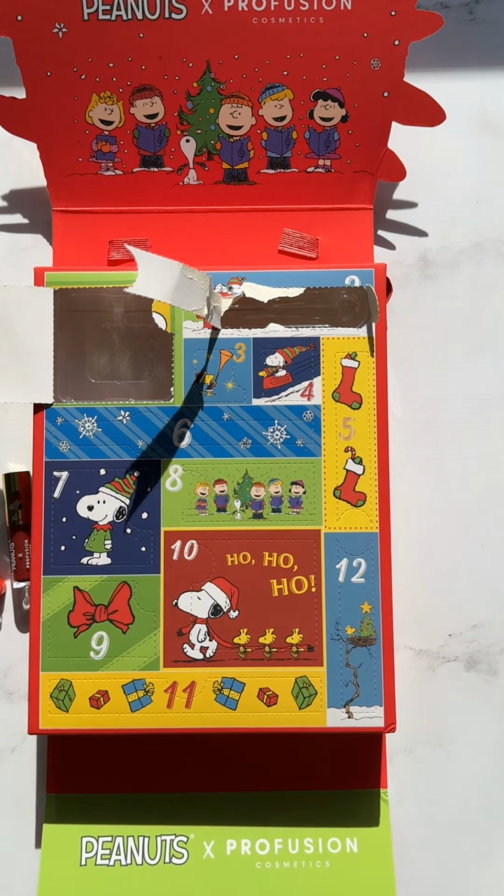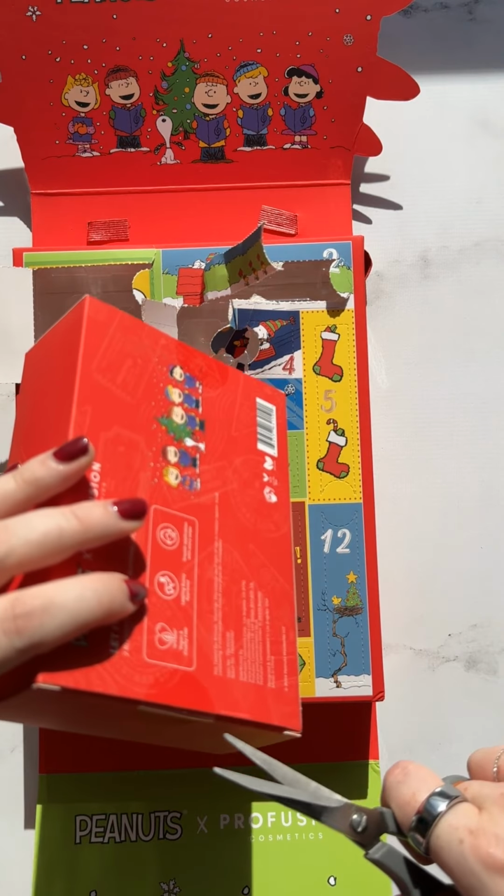For 4, all right, so we're getting a tiny little sponge, it looks like. And again, it does have Snoopy printed on there, Peanuts. For sponges, we do have a larger duo. So you do get 2 blending sponges and a blending sponge case in this guy. And this goes for $10.